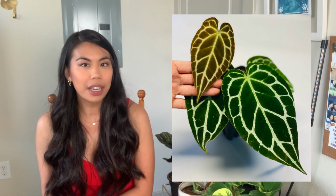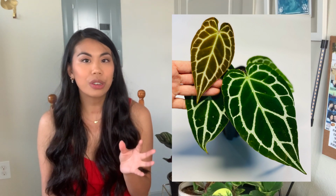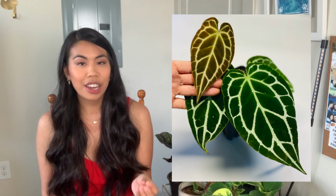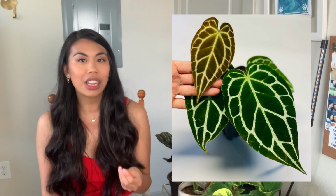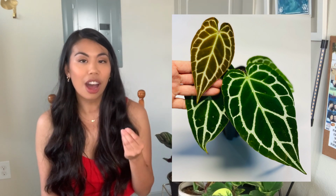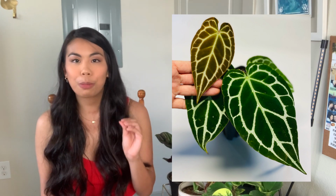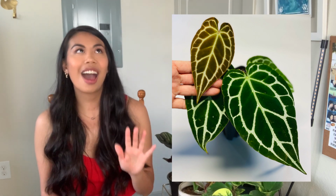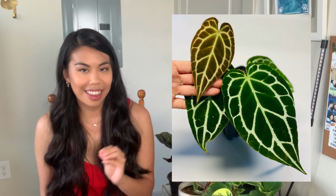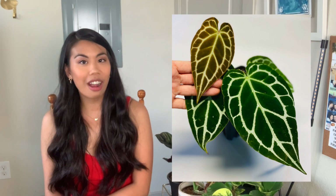And I really think it's because it's hard to see the crystal silver sparkles in its veins. So even though I knew that it's supposed to have it, it wasn't until I saw YouTube videos up close of this plant, and once I saw the silver sparkles in its veins, the crystal sheen and everything, I was sold. And now I know the reason why this plant, although it is rare, it's also very high in demand.